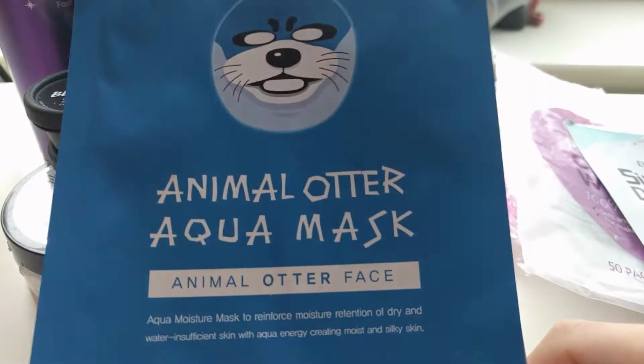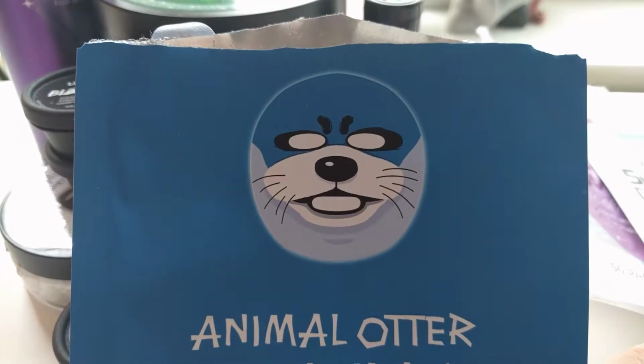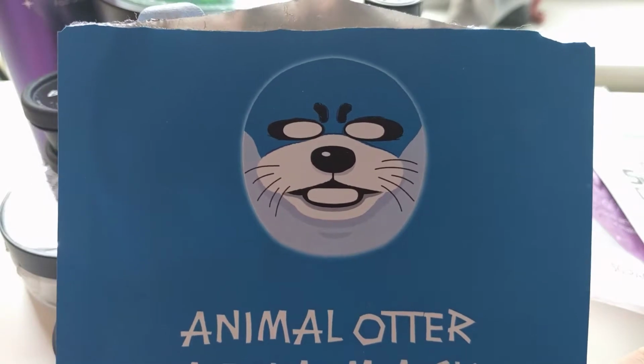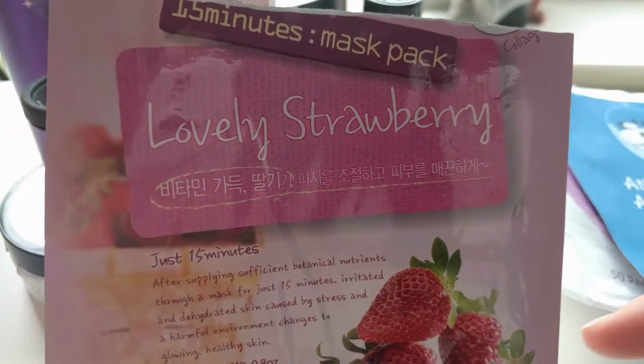It was fun. This one here is the Animal Otter Aqua Mask. Literally looks like that on the face mask, and it's so funny. Again, didn't really see anything different with my skin, it's just fun.